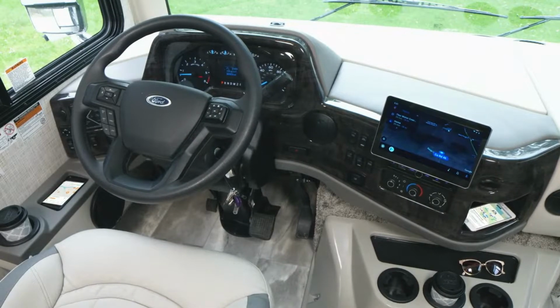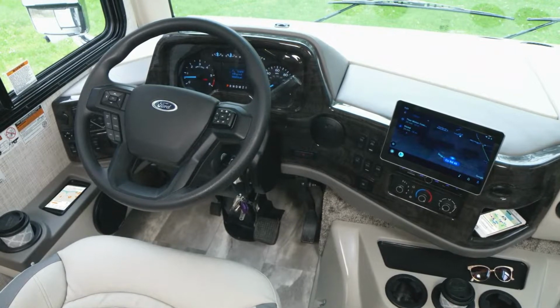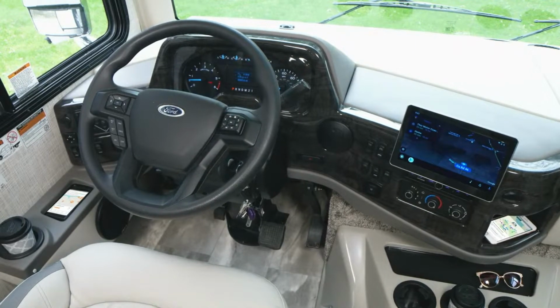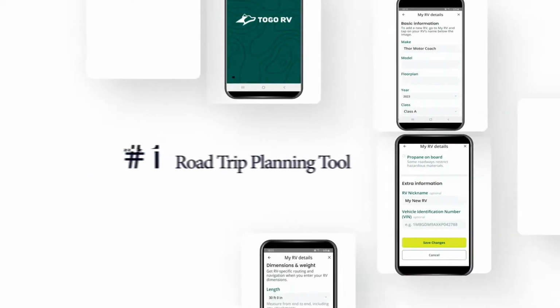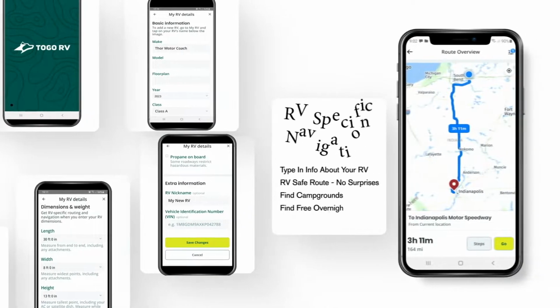Now, one item that's important to note is that this does not have RV-specific navigation, but that's what's great about Android Auto or Apple CarPlay and your 2023 Miramar, because for 1 year you'll get Road Pass Pro. And what Road Pass Pro is, 4 camping apps, travel apps that are going to help you on your trip: Campendium, Road Trippers, RV Village, and Togo RV.